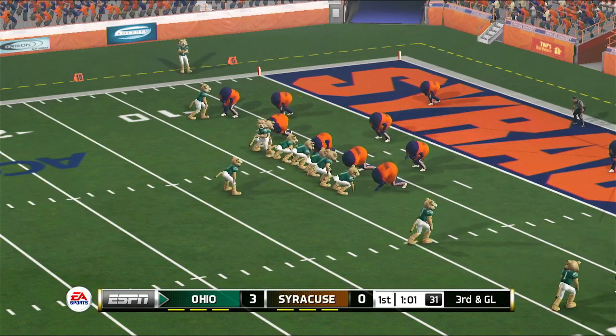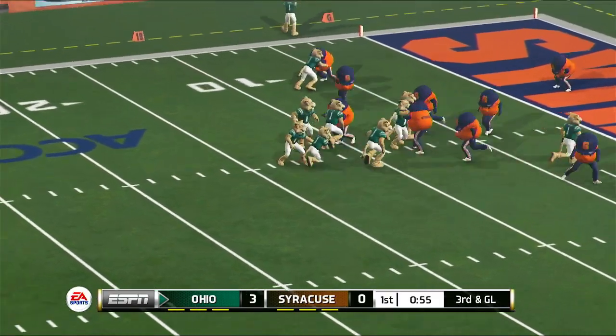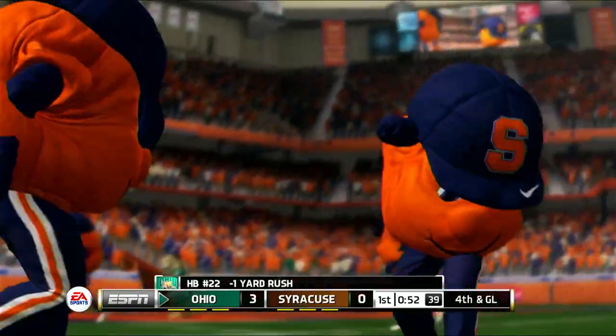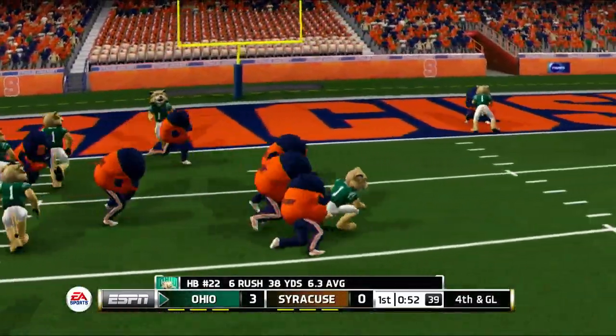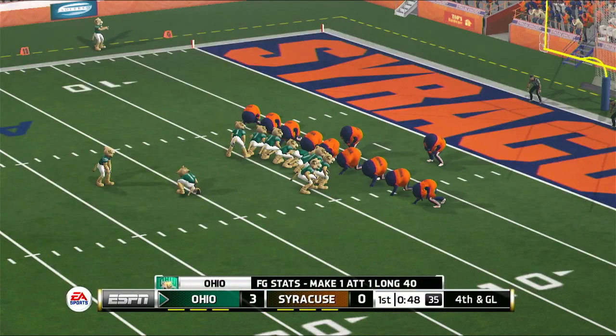Ohio holds a field goal lead. They go with a run, and they stopped him. The running back gets a yard, maybe less. This isn't much more than an extra point.